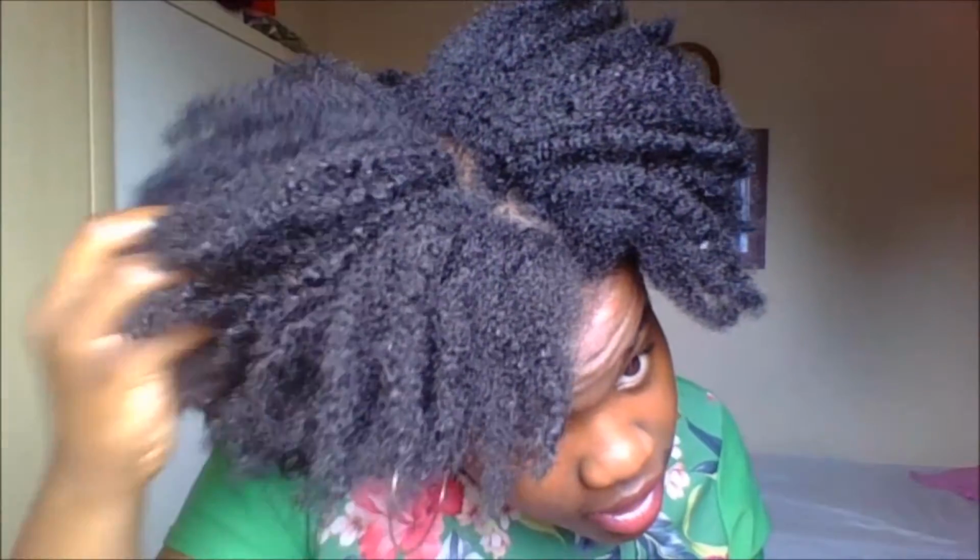So if you're wondering what my hair is, it's in an old braid out, like shrunken. It's shrunk because I just moisturized it a few minutes ago, and this is what it looks like now. It's very fluffy and bouncy. I actually like the results. And don't ask me why my hair is doing this, because I don't know. It just did that. I shook it and it did that. So yeah, let's get into the video.